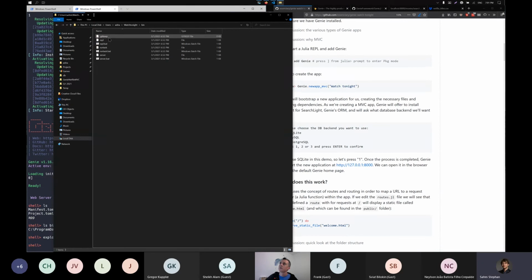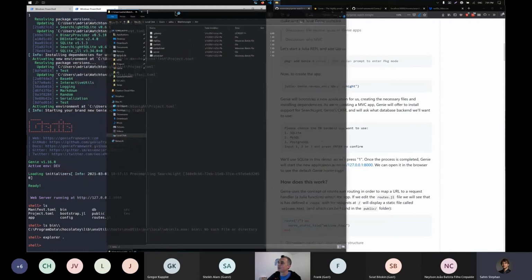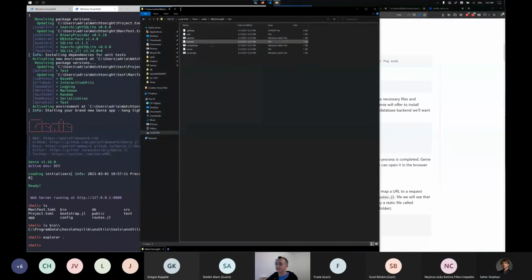Just a little remark for those wondering about the shell. You can activate this with semicolon. Pressing semicolon, and the Julia REPL will give you the shell. Some of the things don't work so well on Windows, but I used to be on the Mac before. The shell is quite okay though, but some things fail like that one.